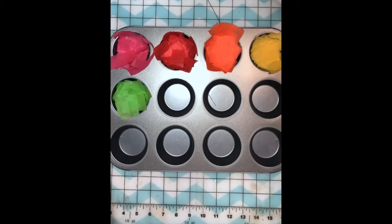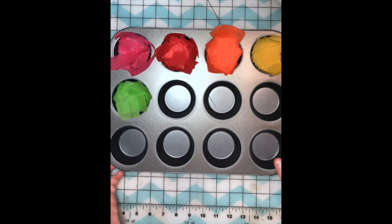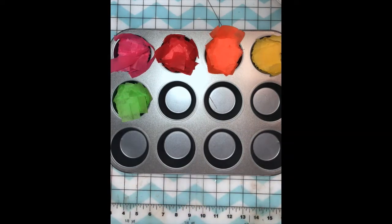Okay, so the next step is going to be to prepare your paper. Now I've decided that I'm going to use the tissue paper because when I do my piece of art, I want it to be translucent, which means some light can shine through it. That way it'll look like stained glass when I hang it in my window. You can do this any way you want though.